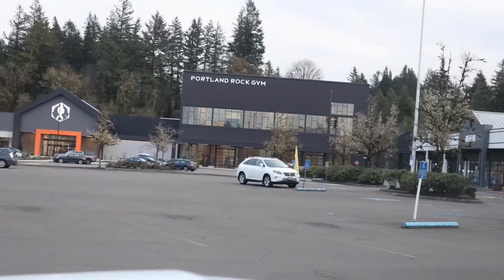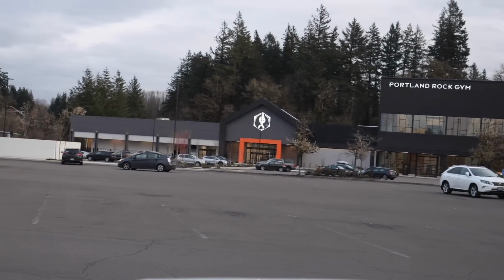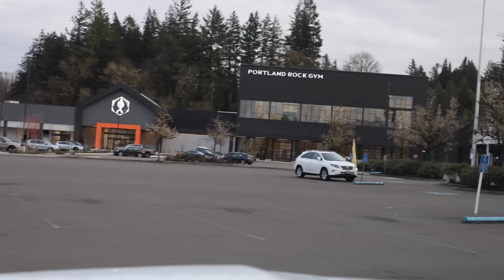But check out this rock climbing gym. This is the Portland Rock Gym. This entire place is a giant rock gym. I think I might get into rock climbing a little bit, at least get like the basic foundations down.